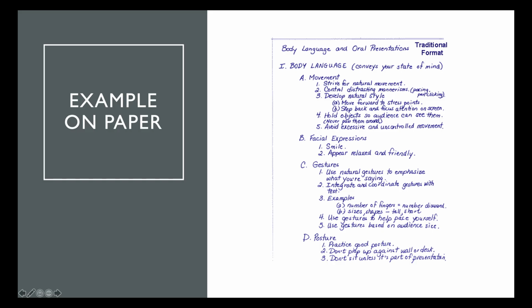So here is an example of notes for a lecture on body language and oral presentations. You can clearly see how spaces and indentation are being used to show the differences between main points and supporting points. You can also see examples as well. This is what I would like to see when you take notes for lectures.